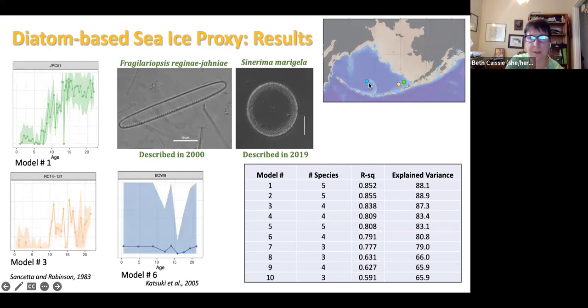This is Bowers Ridge, which is out here. This is a site that probably never has sea ice. And the model is showing us that it has pretty low concentrations of sea ice, but this blue is the error bars. So it's like, I don't know whether model number 6 is not working that well, or if Bowers Ridge is just not working that well, or if these counts, I think remembering back to this study, there were not a lot of different taxa included in the counts. So that was a bit of a challenge.